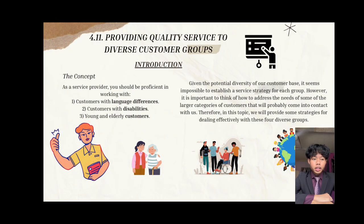According to the concept in our textbook, as a service provider, we should become proficient in working with customers who have language differences and disabilities. At the same time, we also need to know how to work with young and elderly customers effectively. Okay everyone, let's look at this concept.